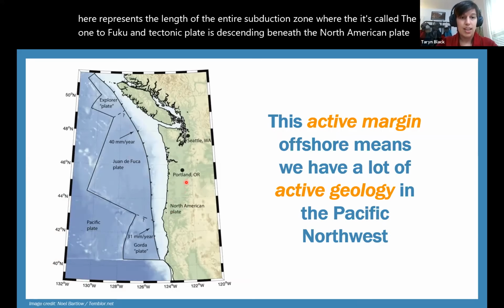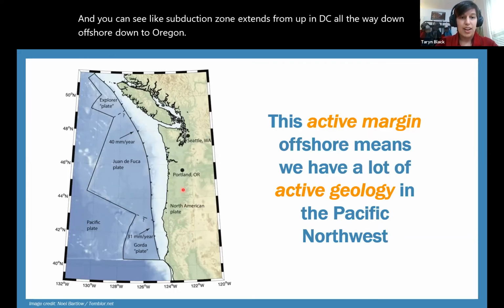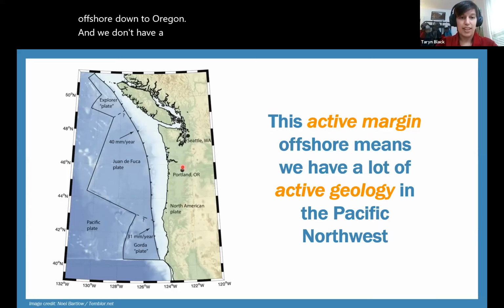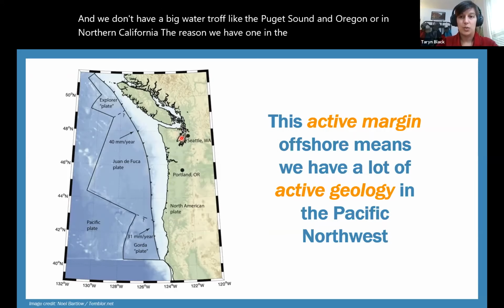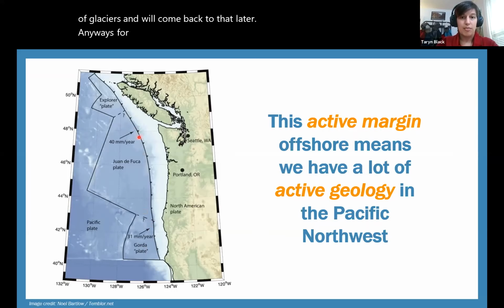And you can see that subduction zone extends from up in BC all the way down offshore down to Oregon. And we don't have a big water trough like the Puget Sound in Oregon or in Northern California. The reason we have one in the Puget Sound is actually because of glaciers, and we'll come back to that later. But anyway, the fact that we have this big active margin offshore means that we have a lot of active geology in the Pacific Northwest.